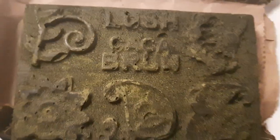Okay, this is super sick. I took my bar out and I'm like, I don't have any gloves. I guess I'm just gonna put Vaseline on my hands so they don't stain. Behind the thing, there's gloves. It comes with gloves. That's way too cool. So now as you can see, I got this bar. I'm gonna break it in half.